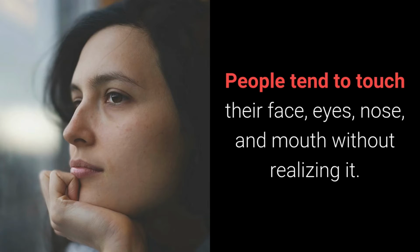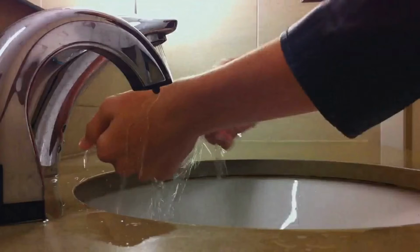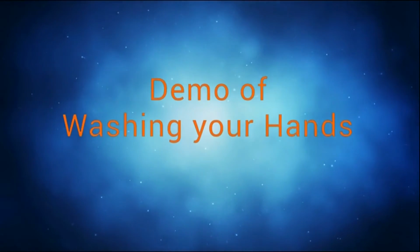People tend to touch their face, eyes, nose, and mouth without realizing it. This can cause self-infection if there are pathogens on their hands. Because healthcare settings are a natural source of germs, all providers should be extremely careful to follow proper hand washing guidelines. Now let's review the hand washing technique basics. This is a demo of washing your hands.